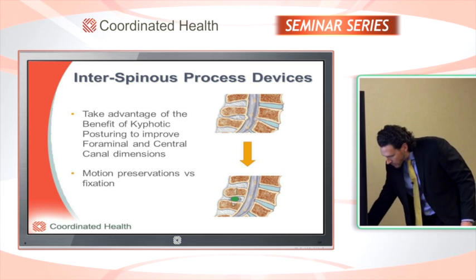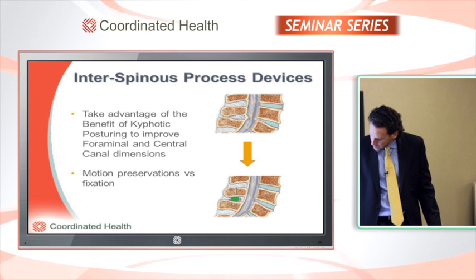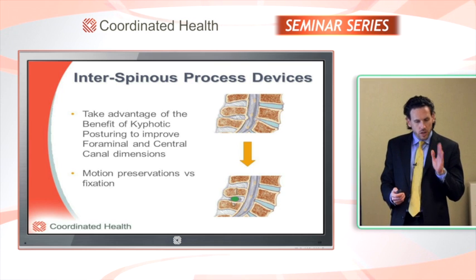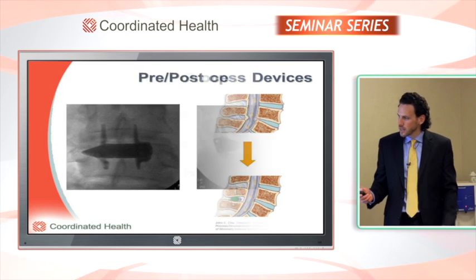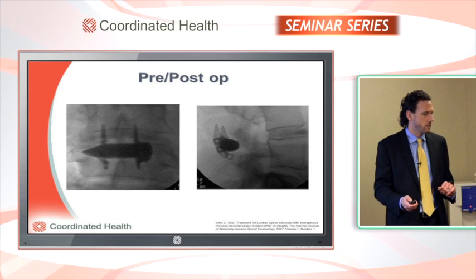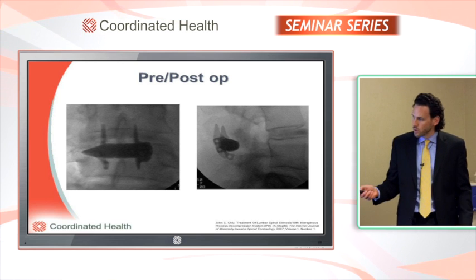You can see the illustration here, that if you had this little pinching at this area, if you put some block in there, it would kind of straighten things out as far as your nerves. And for certain patients with mild to moderate stenosis, this did work. And this is what that used to look like. If you ever heard of an X-stop, this is an example of an X-stop. There were other proprietary names for it, but this is essentially what it was.